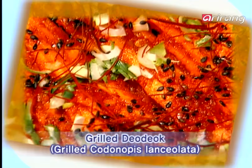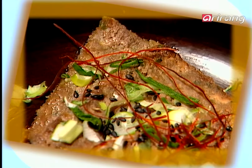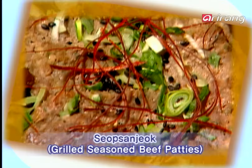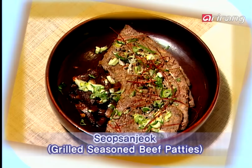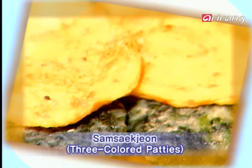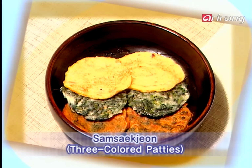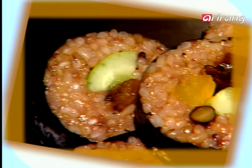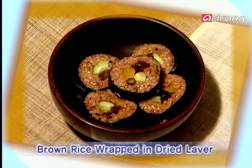Grilled dodok, famous for its bitter taste and crispy texture. This Korean dish is made by seasoning minced beef, which is then shaped into round flat patties and grilled. The taste and fragrance of the patties are enhanced with squash and crown daisies. It's served with red pepper paste rice cakes. Brown rice used for this dish is full of fiber and vitamins.